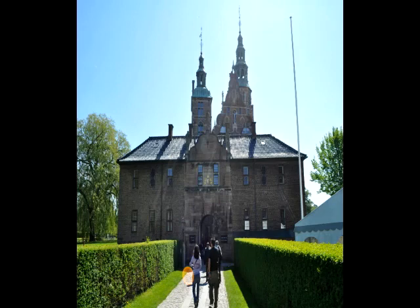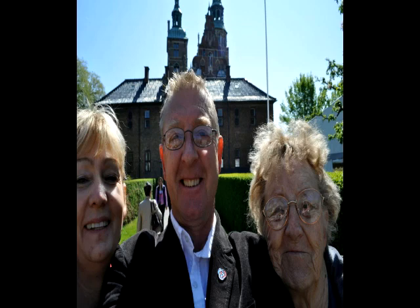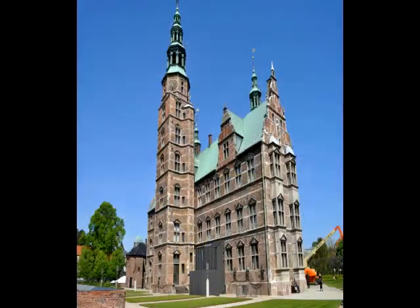Rosenborg Castle was one of my top stops in Copenhagen. Very beautiful old castle. It also contains an exhibition of the crown jewels and the Danish crown regalia. It is also guarded by the Royal Life Guards, and here Galen decided to play one of the guards. You should always take pictures of yourself where you are so that you can remember that you were there and have a little fun while you're there too.